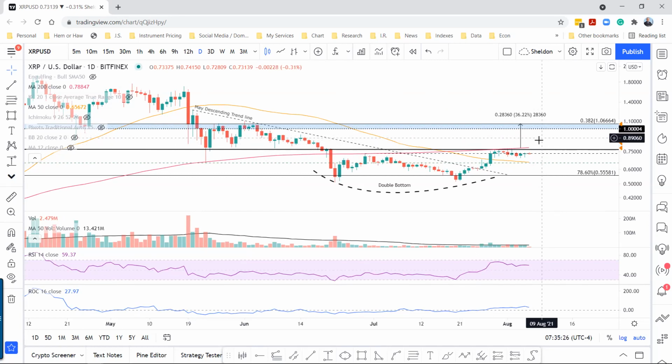So in the short term, if we do get through this resistance, we'll see a move up into the $1 to $1.06 area, which would be about a 36% move from the 200-day simple moving average. On the downside, we'd see a minor pullback of about 10% into the confluence of the 50-day simple moving average and the May 23rd low, which works out to spot 0.652 to be exact.